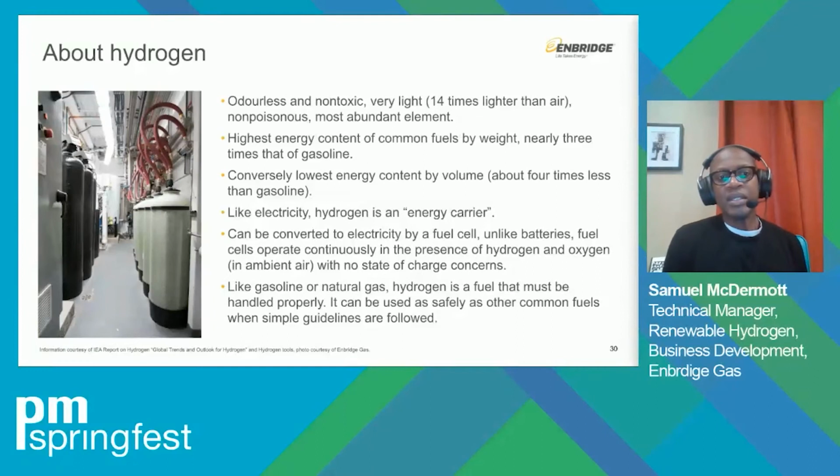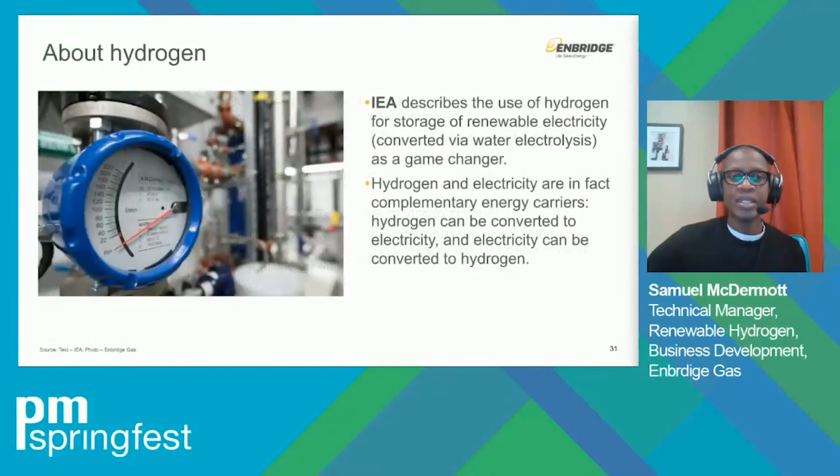Now, the converse is that although it has the highest energy content by weight, it also has one of the lowest energy contents by volume. And this is what makes it a tricky gas to deal with. But it has a lot of benefits, and this is what's being exploited. The IEA describes on its website in an article that it's a game changer for renewables, because hydrogen has an important role to play. Hydrogen offers long-term storage. With a lot of renewables running in the middle of the night, say a wind farm, where you don't really need that much power, you need long-term storage. This is where hydrogen is able to assist.